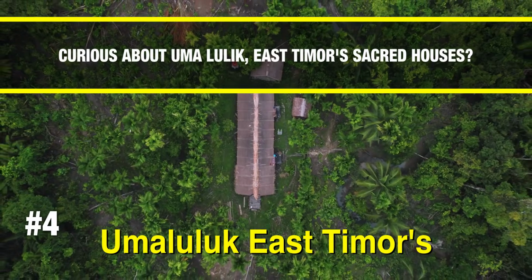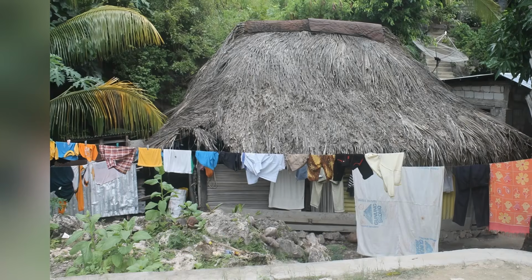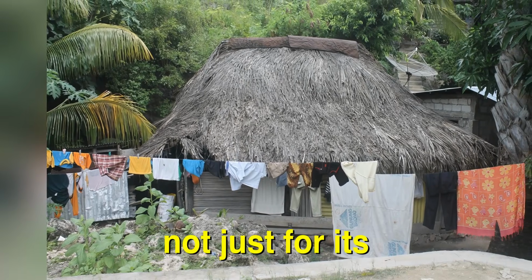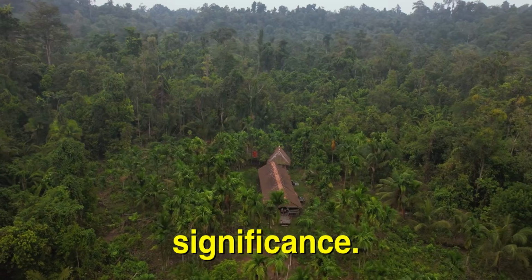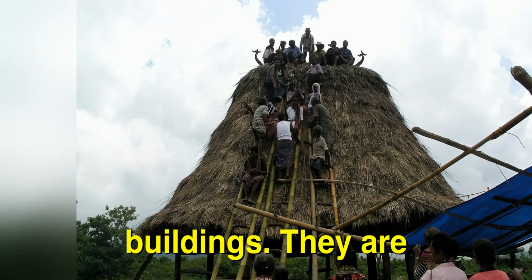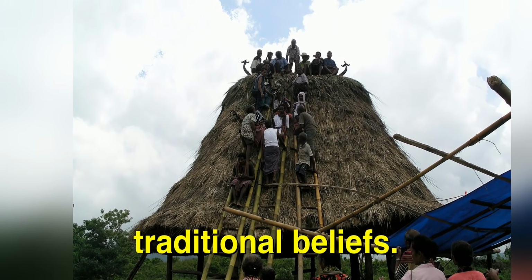Curious about Lulik, East Timor's sacred houses? This local treasure, meaning sacred house in the Tetum language, stands out not just for its striking beauty, but also for its deep cultural significance. Lulik structures are more than just buildings. They are vital symbols of the Timorese people's heritage and traditional beliefs.